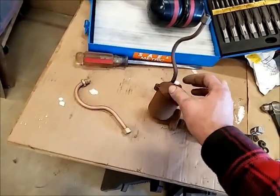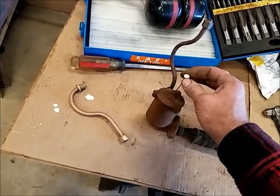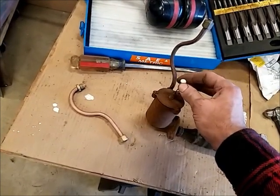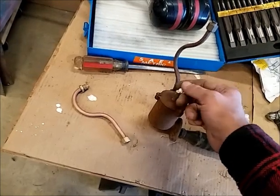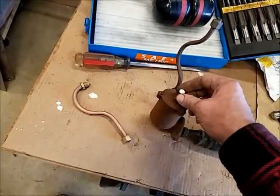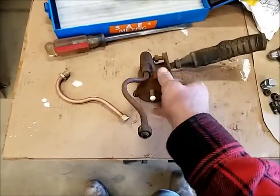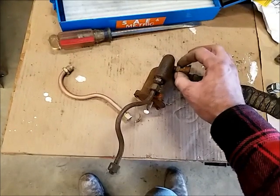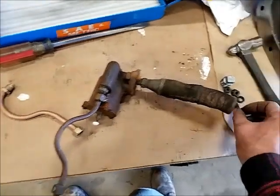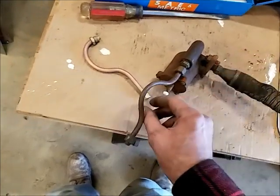I haven't even cracked this open to see what's in there, but I believe it's just as simple as a float. So if this is up, you know you have engine oil at the appropriate level. If it is down, you know your oil level is down and you need to add oil to your engine. So we'll have to take this apart and see what's inside of there. Looks like we have a potentially good stud here, so I might not actually even have to order one. We can get that out without wrecking it.